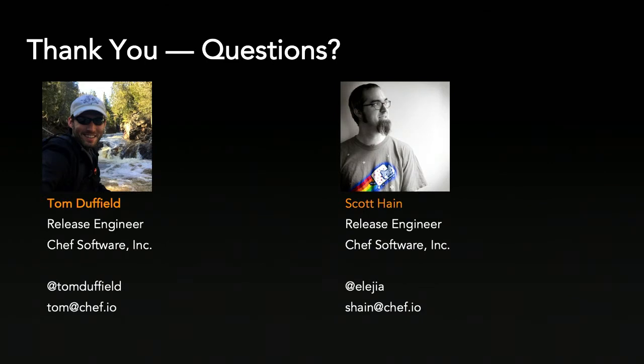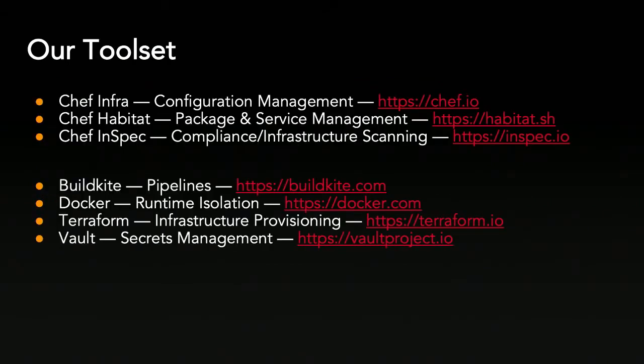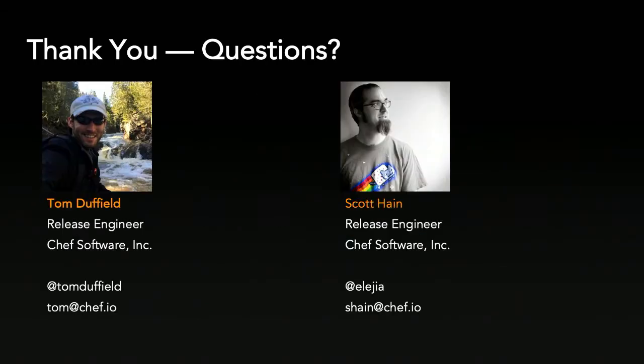So that's all we had prepared. Does anyone have any questions? Oh, wait, show the tool, or are we going to do that? We also have a little slide with all of our toolkit. Yeah, when the slides get posted, you can do that. I just wanted to include that there. Yeah. So, it's all good things. But yes, questions? Thank you.